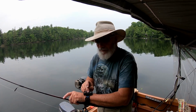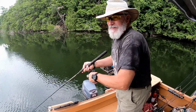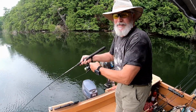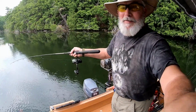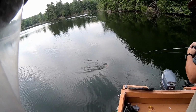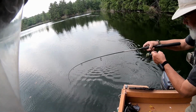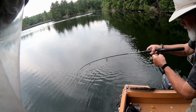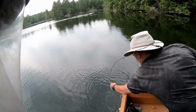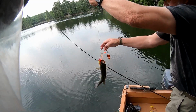All right, let's see if we can't catch another. This one, I might keep this one on. You're supposed to jump back here where people can see you. Fish. That's a big one. Switch to a spinnerbait. Ooh, spinnerbait. There he is. Here we see him.